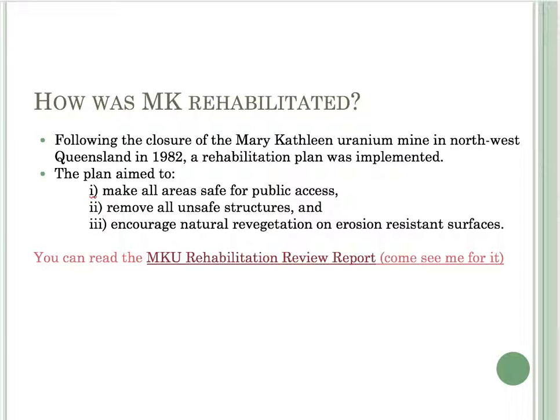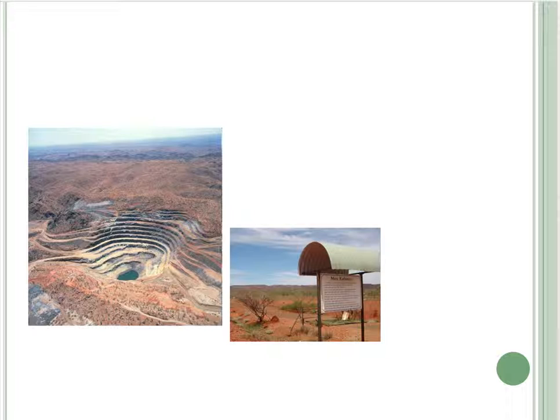Following the closure of the uranium mine, a rehabilitation plan was implemented. It aimed to make all areas safe for public access, remove all unsafe structures, and encourage natural vegetation on erosion-resistant surfaces. And you can come and see me for the report if you wish to have a copy of that and if you wish to do this mine. We've got some images. It was obviously an open pit mine here.